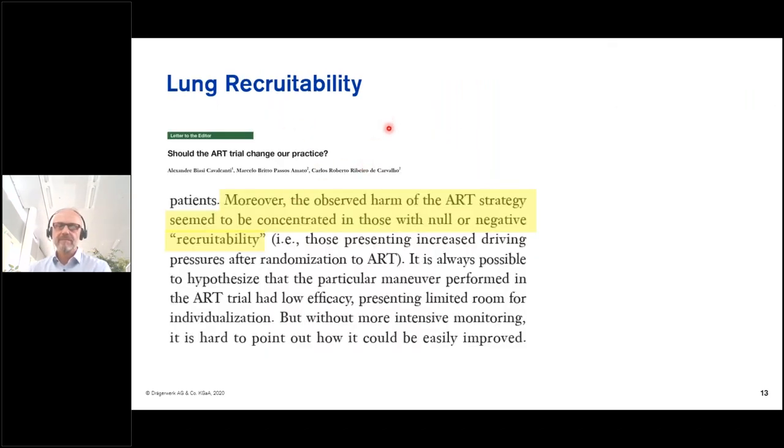So that is also, again, from the ART trial, written by the authors in a letter to the editor. What they stated was that the observed harm of the ART strategy seemed to be concentrated in those patients with either null or negative recruitability. But they only had the changes of the driving pressure to estimate recruitability. But now with regional information based on the EIT images, of course, we have much, much more possibilities to monitor these effects. And that is exactly what was stated here as something that is probably missing.